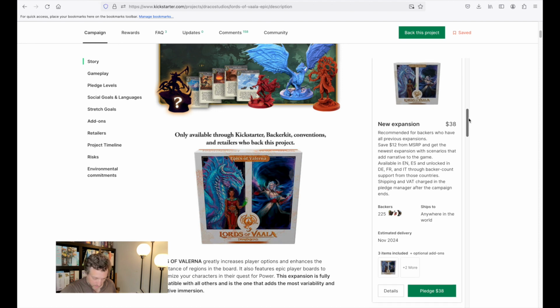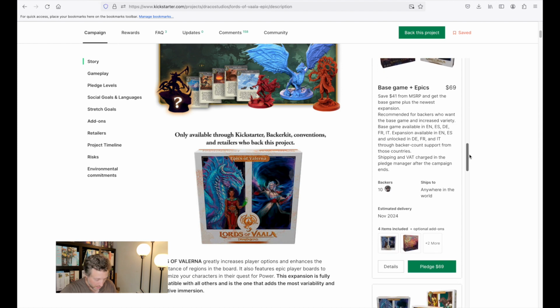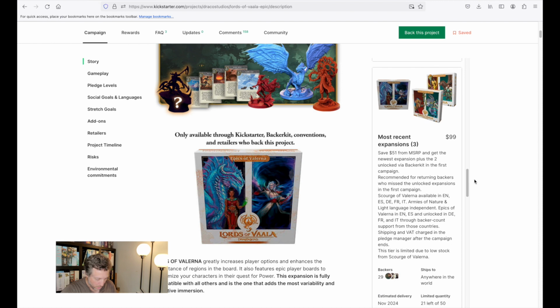If you need the base game, you probably want to start looking at this pledge level. It's called Base Game Plus Epics. That's going to be everything in that previous pledge level, and then it's going to add the base game in as well. This is a $69 pledge with $18 in shipping, or $87 total. If we go to the next pledge level, it's called Most Recent Expansions 3, and that includes the new one. So with this pledge level, they're backing the base game back out, and then they're adding on the expansions Scourge of Valerna and Armies of Nature and Light. And this is a $99 pledge with $23 in shipping, or $122 total.